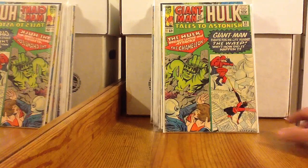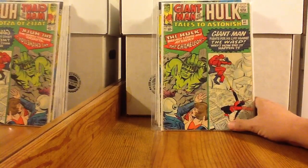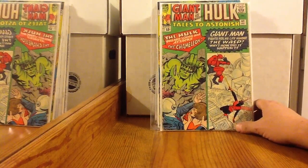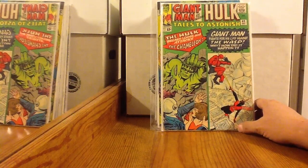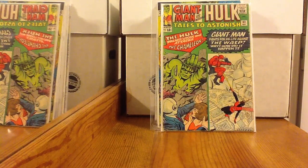And just to have a Tales to Astonish book, and still, I'm surprised it's not more, because Leader, to me, is actually a major villain, and for $10, I've looked it up, and it's still not that pricey. So if you guys have a chance to pick this book up, definitely pick this book up. I think eventually all first appearances are going to go up, and the Leader is known through the comic community, so I'm surprised it's not more than what it is.